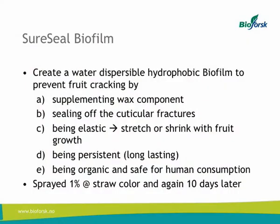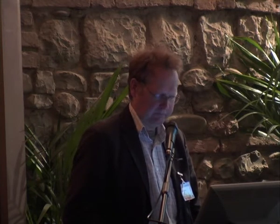A couple of years I've been testing this compound from Oregon State University called biofilm. It's a new compound. It's an organic wax covering the fruit surface, spread out, straw colored, and then it's repeated. And it's sealing the particular fractures. It's elastic and will be stretched together with the fruit growth. And that means it lasts for some time as well.